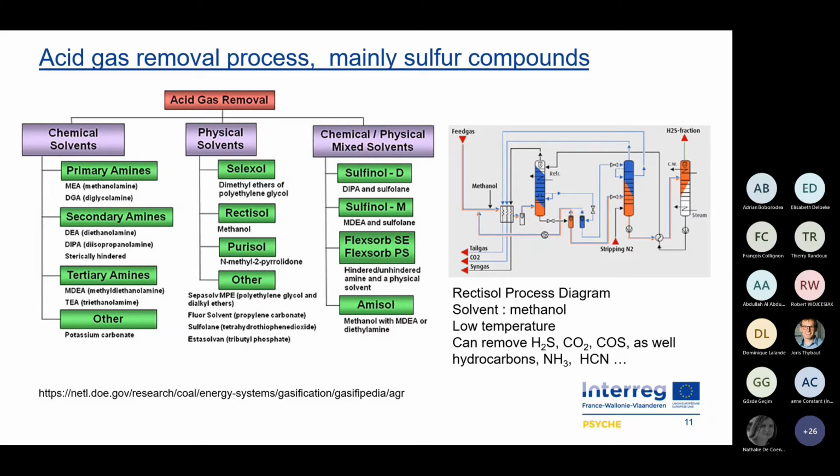And the third one is the mixture of both. Then it tries to get the best of the chemical solvents and the physical solvent in only one system. And also it could be regenerated. In some cases you can remove H2S, CO2, or COS, but also some hydrocarbons and some ammonia. Then it could be interesting depending on what type of pollutants you need to remove.